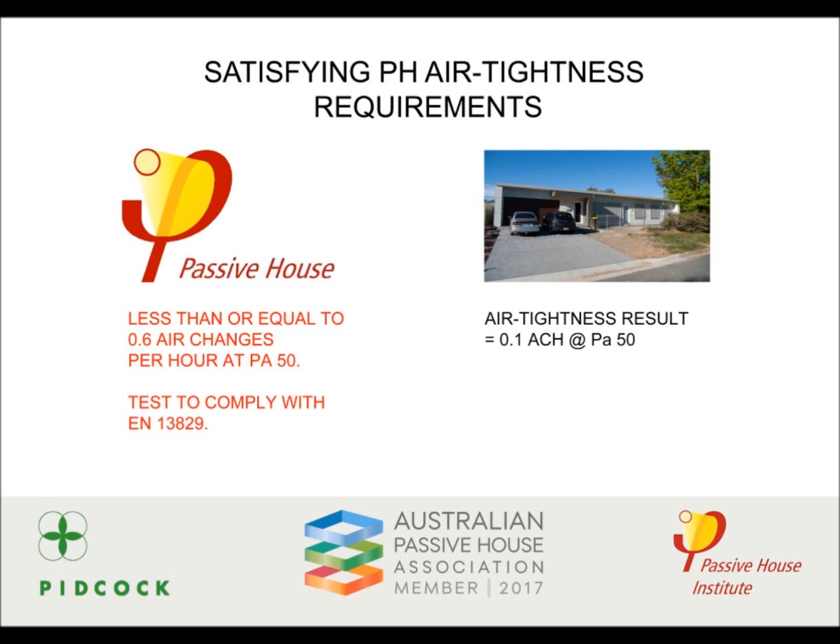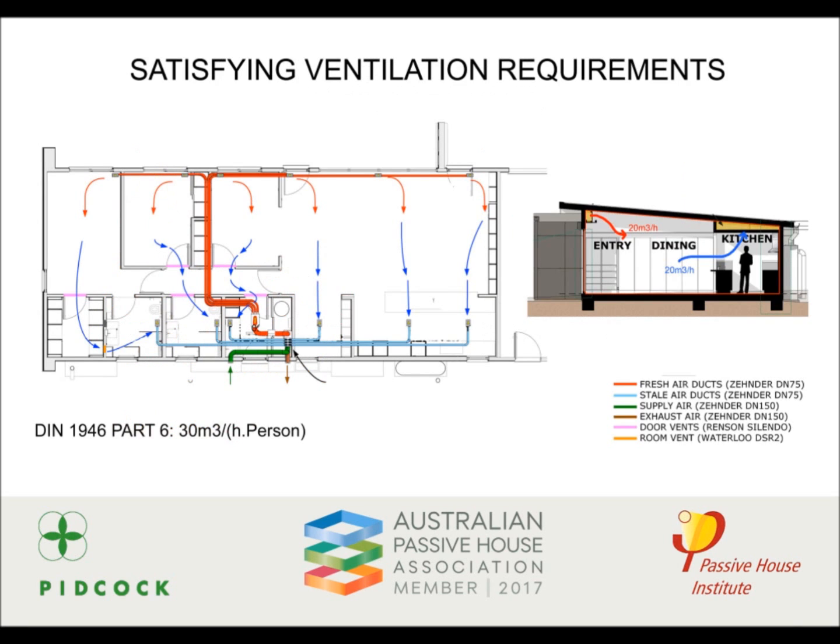In the end, all of the preliminary testing paid off, and Harley's house actually surpassed the Passivhaus air tightness target of 0.6 air changes per hour at 50 Pascal by achieving 0.1 air changes per hour at 50 Pascal, to deliver in fact the most airtight house in Australia.